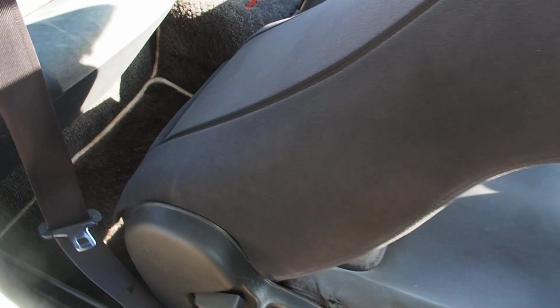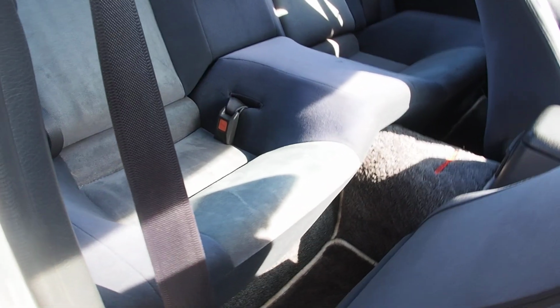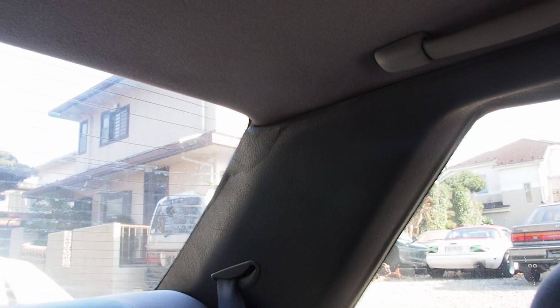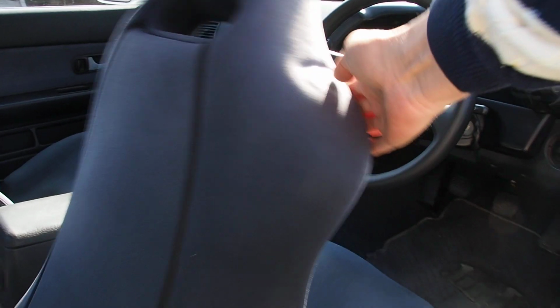Okay. Back seats. Now the driver's seat doesn't slide, so it's a little bit harder to get in the driver's side. The passenger one does. These back seats look fine. Headliner. And I just noticed this. I didn't notice when I was looking at it, but there's some deformation in the C pillar trim. And there in the B pillar trim. And yeah, that's going to be the same on this side as well. Okay.